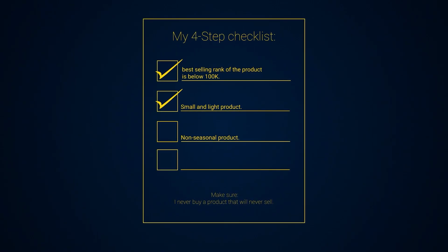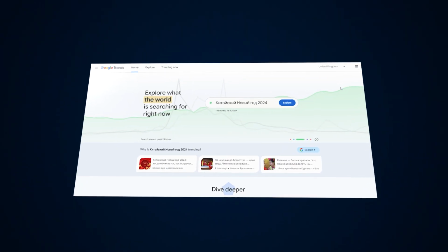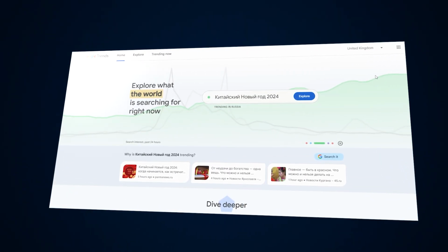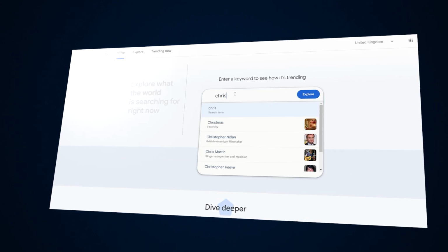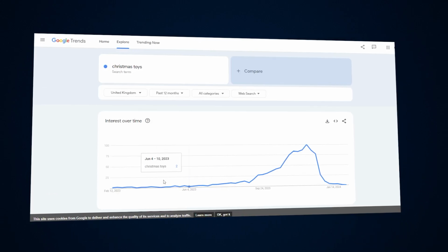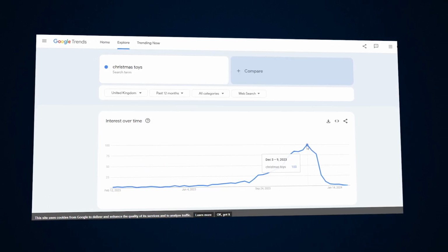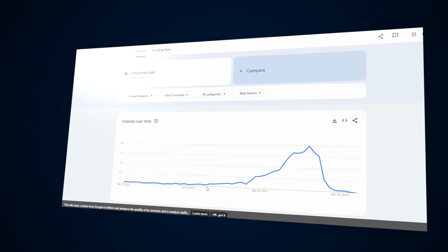Check 3, non-seasonal product. You don't want to buy a product that only sells during one time of the year and then you're left with unsold inventory for the remainder of the year. You can easily figure out if the product is seasonal or not by simply going on Google Trends and typing in the product name or the product keyword. For example, if it's a Christmas related product, you can simply type in Christmas lights, Christmas toys, and then you'll be able to see if there is a spike during some time of the year only and the line is flat throughout the rest of the year, then you know this is a seasonal product.